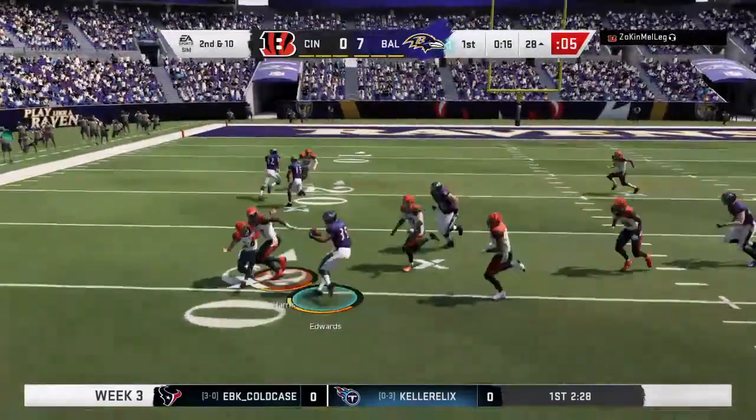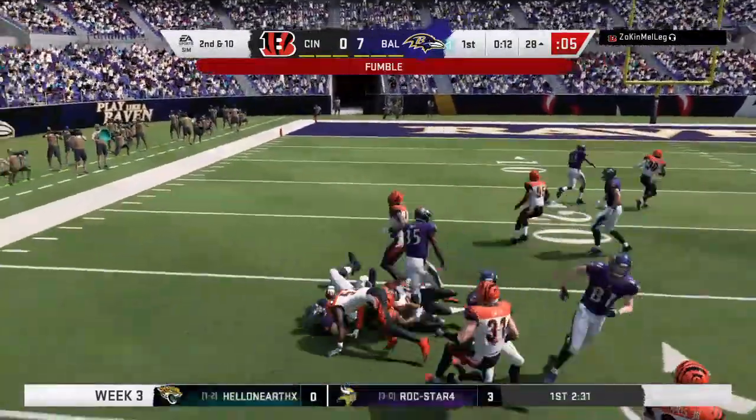On second down, it's Edwards. And he fumbled it. It's on the ground.